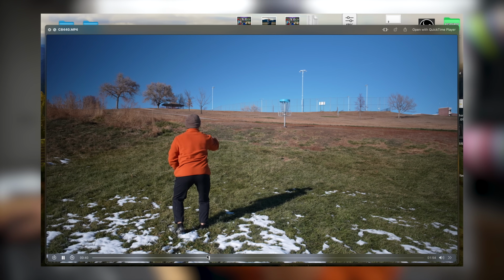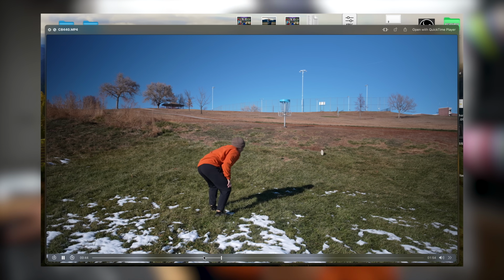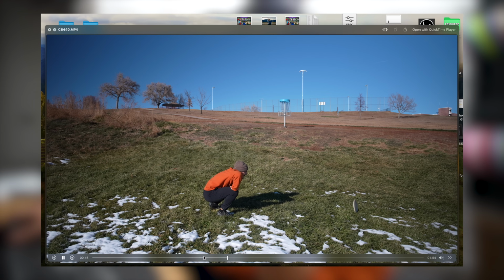Yeah, just a little sneak peek so you know what happens on this hole. Easy stepper, get it right back up there. No problem. Sit! Oh no! Oh no! Never seen a disc roll right to the same place two times in a row.